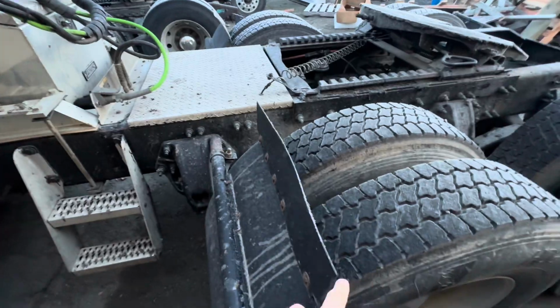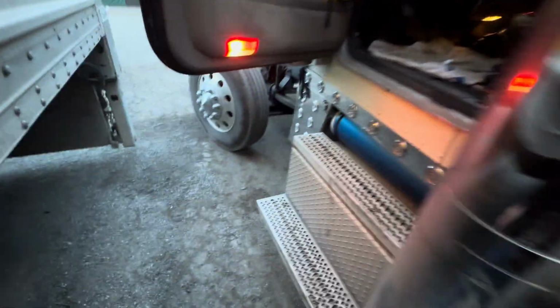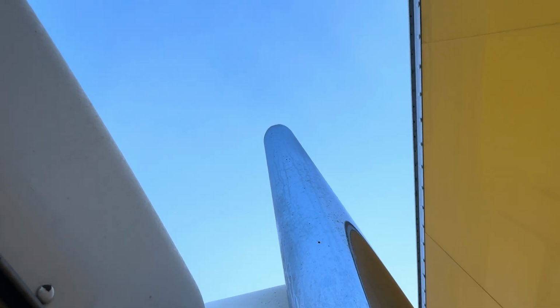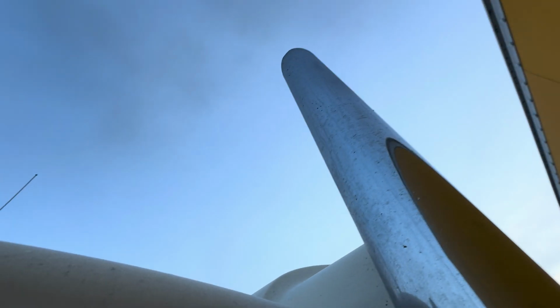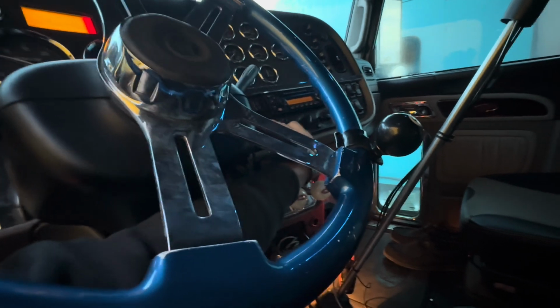It's the only downside to having quarter fenders instead of half fenders, because stuff like that happens a lot more prevalent. But just got done doing a pre-trip, so we're gonna see how she likes starting up in this 31 degree weather. Just a little puff of smoke. We're gonna idle her up.